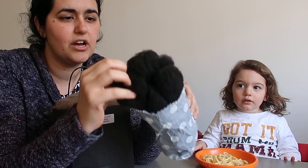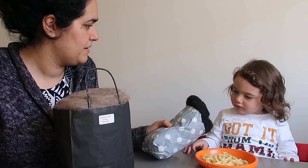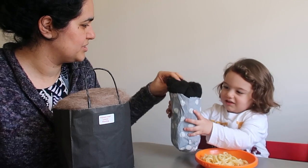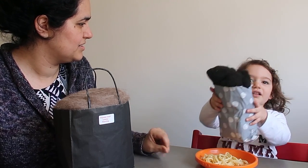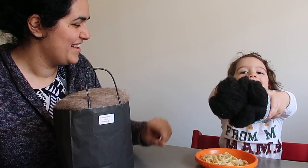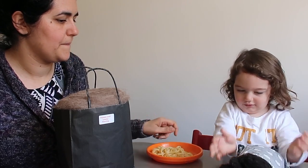It's really lovely and dark. It looks black on screen, but it's actually really, really dark brown. Can you feel that? And what does that feel like? Is that soft? Can you squish it like this? Oh, good job showing it to the camera. Does that feel nice? What does it feel like? Let's quickly pass it out the way.